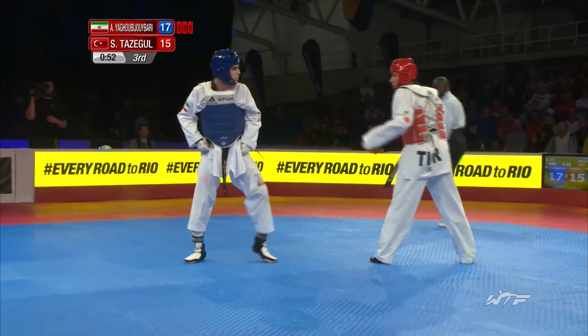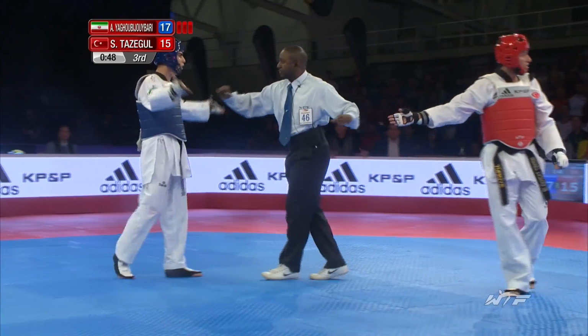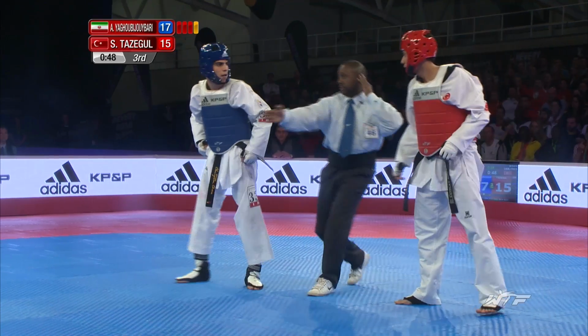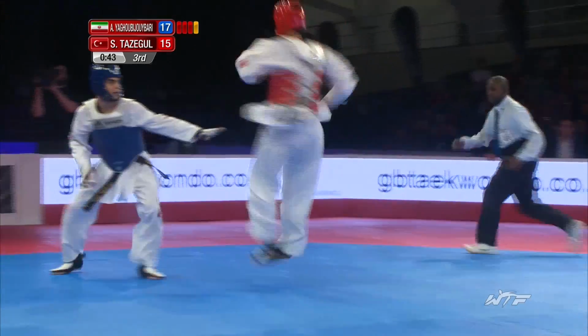He just needs to remember the earlier rounds, not the start of this round, because the only reason he fell behind at the start of this round was because he was on the back foot. When he was so confident before and so strong, he was really comfortable and scoring points at ease. YAGHOUBIJOUYBARI having a few issues with his discipline within the sport here.